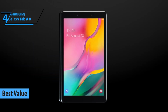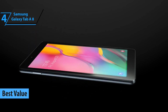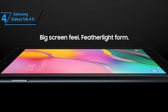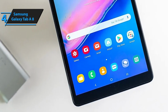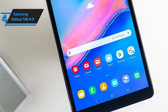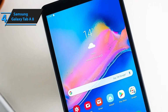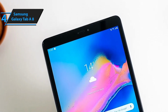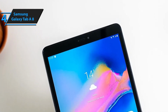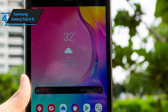Our best value pick is Samsung's Galaxy Tab A. Essentially, this is a big screen tablet packed with a huge variety of top quality features, including plenty of storage space, long battery lifetime, and both front and rear cameras. Let's start from the very beginning. Samsung's Galaxy Tab A features an 8-inch display, and its dimensions measure 0.31 inches by 4.89 inches by 8.27 inches. It's also remarkably lightweight, weighing barely 0.76 pounds.